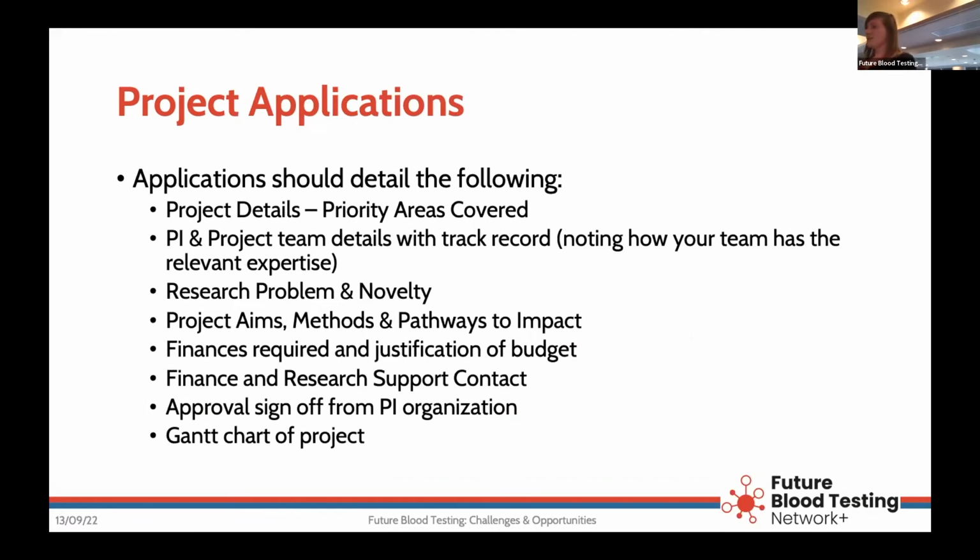So applications, there is an application form on the website for you to download. We want to know what priority areas you're looking at. We want details of the PI and the project team. So note your track record, the different skills required for the funding project, and how you have all the relevant expertise. We want to understand what problem you're trying to solve and why it's novel and why your approach is novel. What you're planning to do with the project.